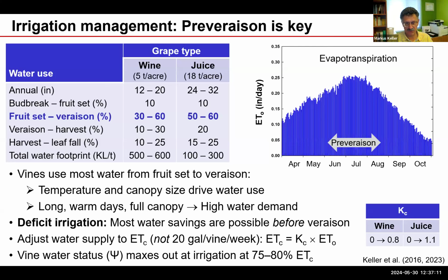That is something that you'll hear from Charles about. What that means is that you cannot just, well, you can, but you shouldn't just irrigate at a set amount of water per week. Like, for example, here, 20 gallons per vine per week or something like that, because the water demand increases during the growing season and then decreases again. So you should follow the evapotranspiration.